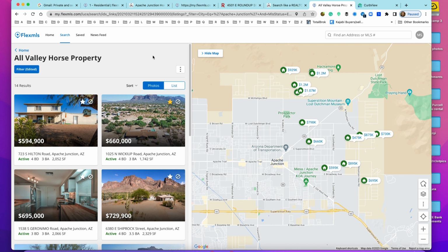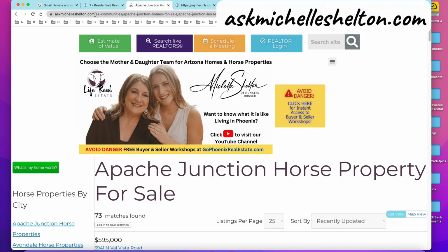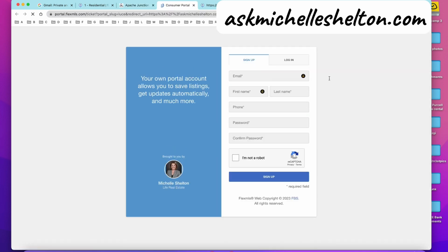If you'd like to get into this system and work with it, then just go to askmichelleshelton.com, click on Search Like a Realtor, and create your account.